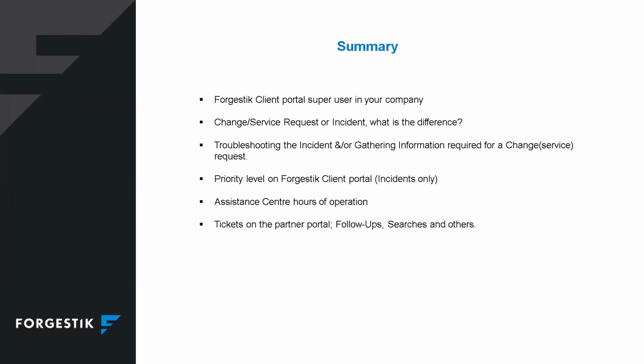We'll also go through our hours of operation and a little bit of an overview of the partner portal, in order to see what tickets have been submitted, how you can search for tickets, or do follow-ups on your own tickets. One of the reasons you would want to search for a ticket is to see if one of your employees is having issues and maybe that's an issue that's already come up. Well, you can always try and search by the ticket number or trigger words in order to find those types of tickets.